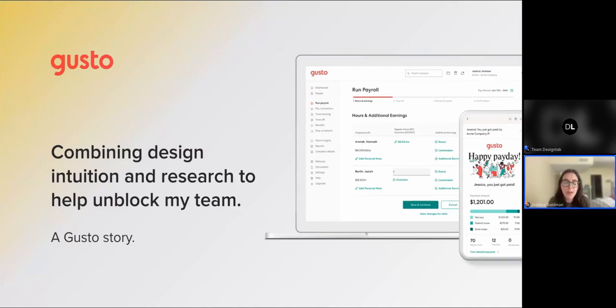The biggest pain point that we face as a team today is that we have a pretty high drop off from account creation to actually running payroll. We get a lot of people to sign up and create an account, but they don't actually run payroll. We have a really high number of account creations, but not enough people actually running payroll. And we need them to run payroll because that's when they become a paying customer with Gusto.